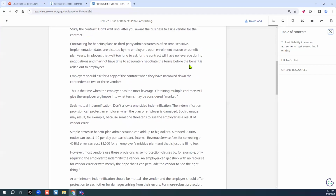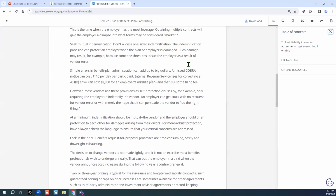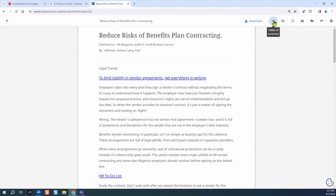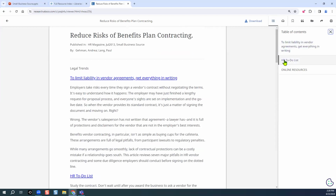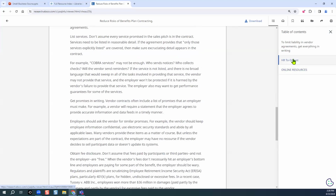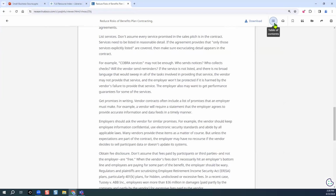We can review the article by scrolling. In the upper right corner, you'll see some of the same tools available with a few changes. You do have the option to download this article for offline use. This table of contents allows you to jump into the different paragraphs, in this case, or chapters, if there are, within the article. So that's your table of contents. We'll click out of that.